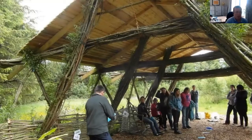We also had the erection of a living willow outdoor classroom at the GMIT Mayo campus, and this was a collaboration between students from Heritage, Outdoor Education and Applied Social Studies with our local authority, Mayo County Council, and staff involvement as well.